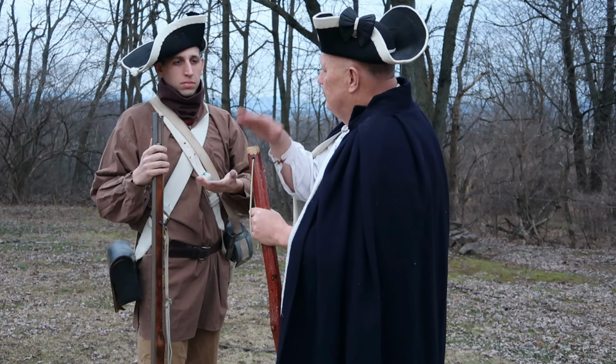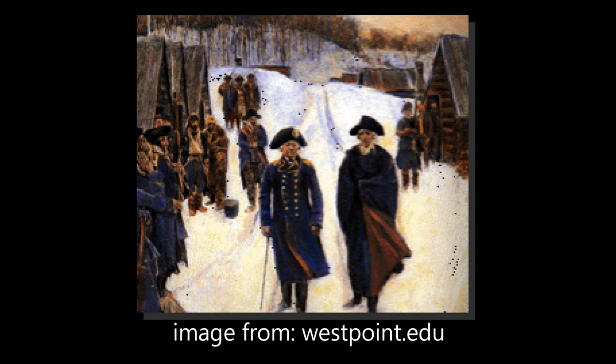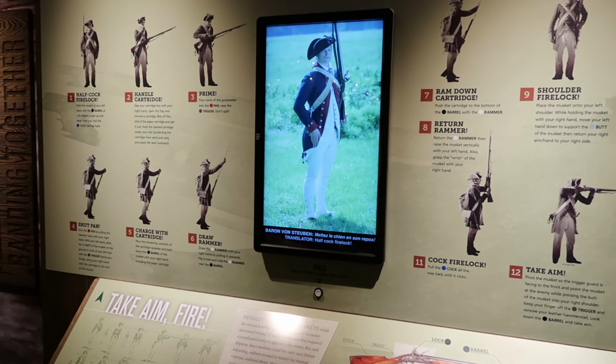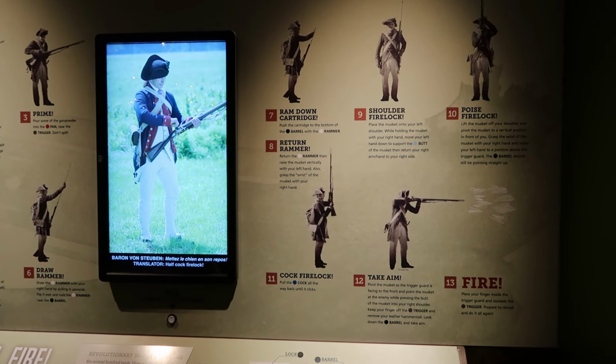This report was unfavorable at best. In addition to the issues and squalor previously mentioned, he noticed the troops had very little of the skills needed to fight in those days. With multiple different officers teaching from multiple different drill manuals, uniformity was non-existent.